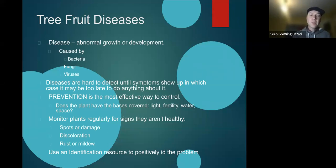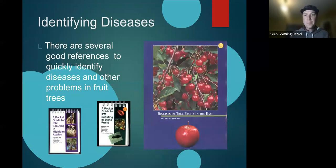And in some situations, it might not be much of a problem at all. Why do the leaves on this tree look a little bit mildewy? Oh, apple leaf mildew on apple leaves. What is that? Okay, now I know what I'm dealing with. And then here are some more reference guides related to diseases in tree fruit that are good for reference.